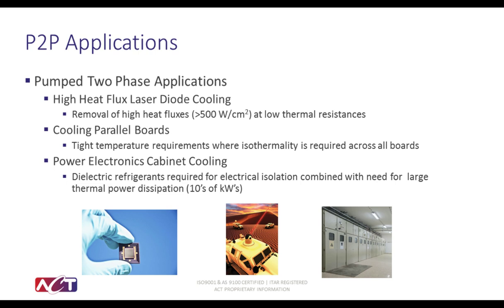Finally, there is a power electronics example where high operational reliability of the electronics is required. In these applications, there is concern about water leaking. In addition, the ability to efficiently move waste heat away from an environmentally controlled room is another key thermal management benefit of pump two-phase cooling.